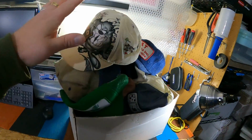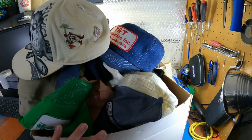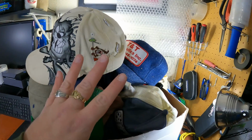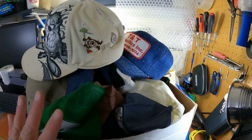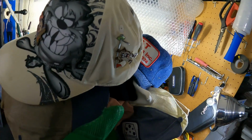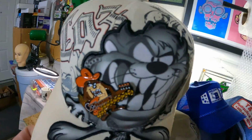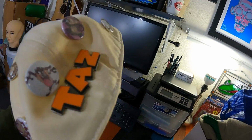And then this is what I think was the absolute coolest buy. This is where the gamble paid off, in my opinion, because I could not see what was in this box. There were 2 hats I could see, one from Marsh Grocery Store and one from Cummins. So it was a complete gamble, but I think it's really neat. There's a lot of Taz hats, and there's a couple in here that have a lot of pins and buttons on them. All Taz stuff.